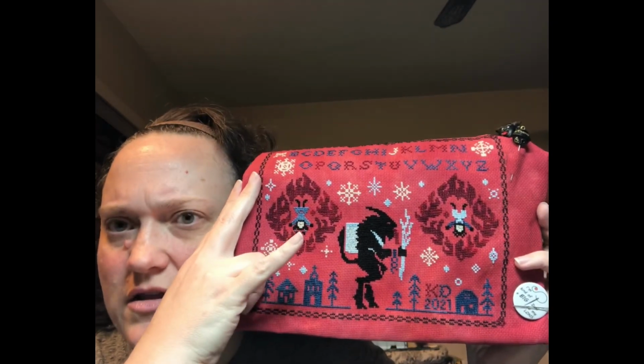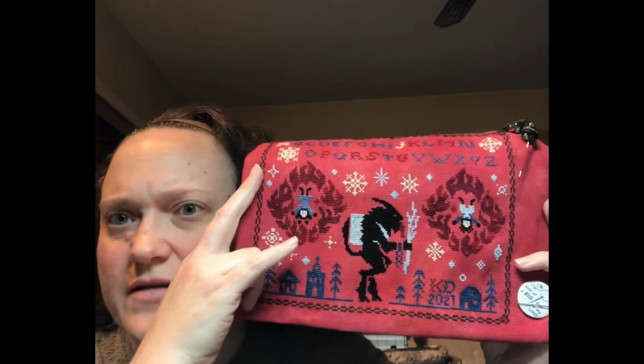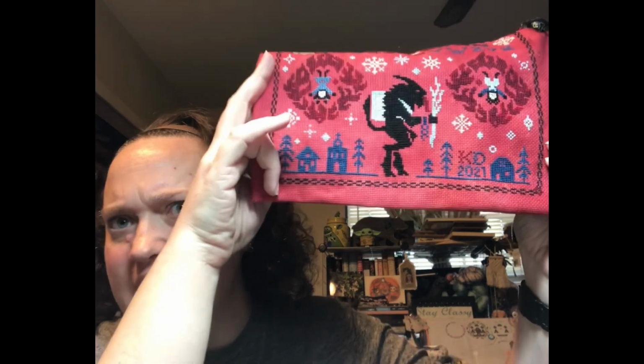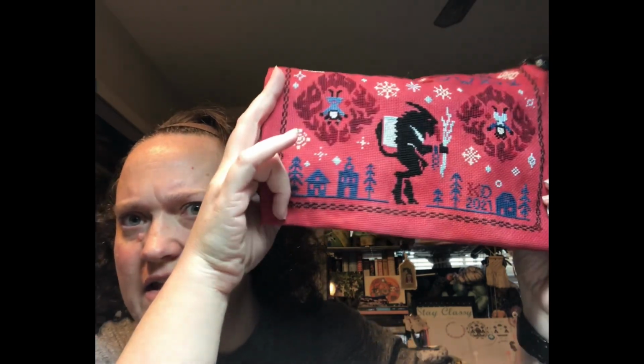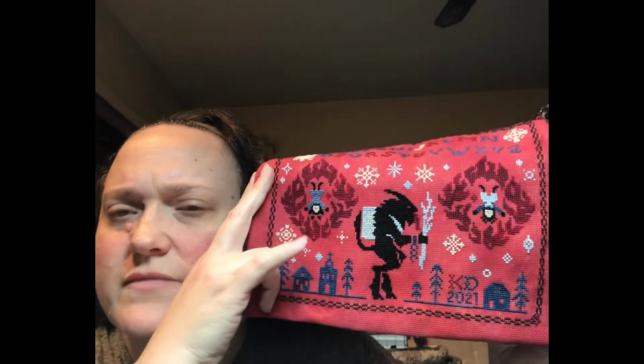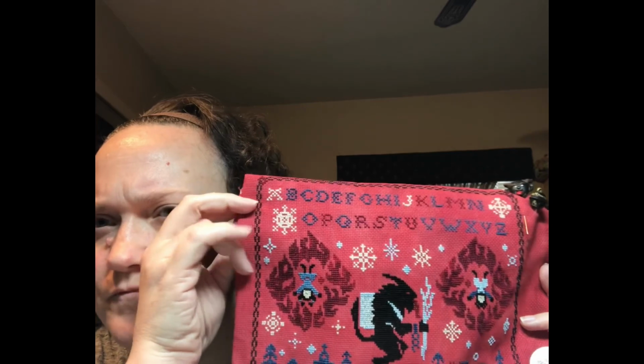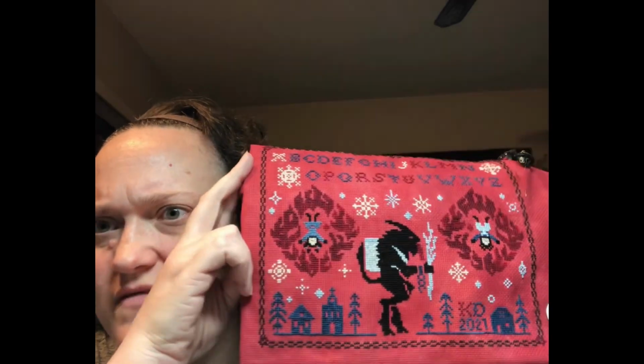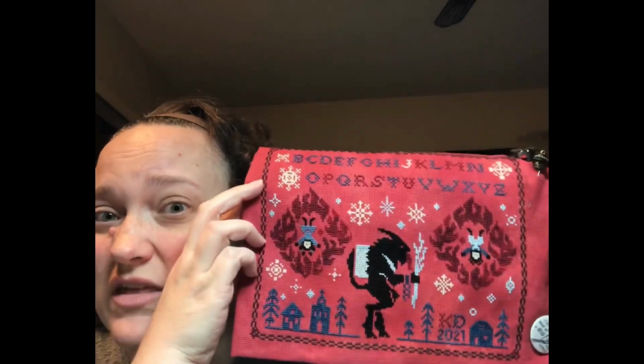Krampus was done in DMC 310. The K, which you can't see either, I don't think, and his tongue were done in a DMC in toile that matched my Merlot color. And then the chain was done in DMC Diamant, whatever the black was of that. So it gives it kind of this shiny look, which I absolutely love. So I finished that in 22 days, and I was so happy with it.